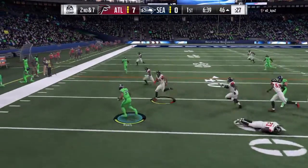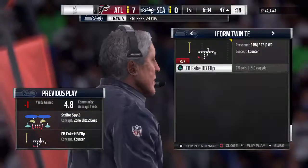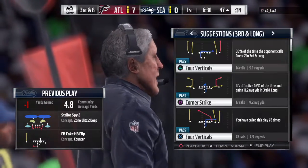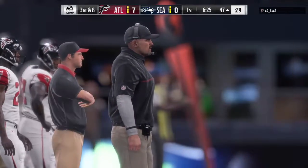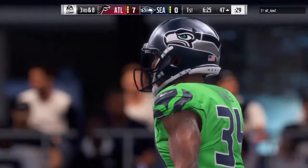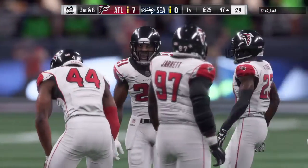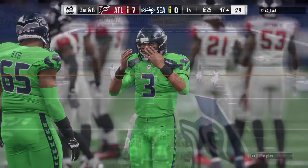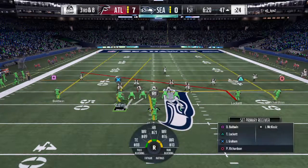On second down, Rawls. And there is nowhere for him to cut back as he's taken down in the backfield. And they'll lose a yard that time, and that's going to lead to a third down. They'll need to get this to the 38. That's where the first down marker is here on third.